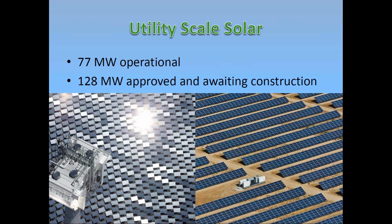We have a significant amount of utility-scale solar development within the city limits. We have 77 megawatts operational and another 128 megawatts of development approved and awaiting construction. We have a business-friendly environment. Our permitting process takes approximately 3 to 4 months, which is substantially shorter than our neighboring jurisdictions. And we consistently have solar developers that come to Lancaster due to the ease of our process.